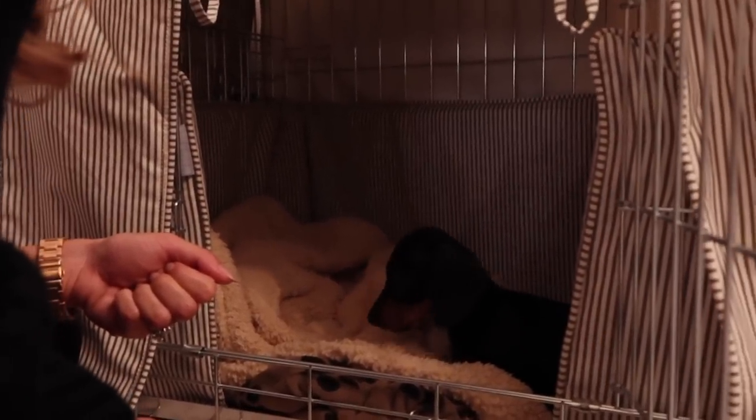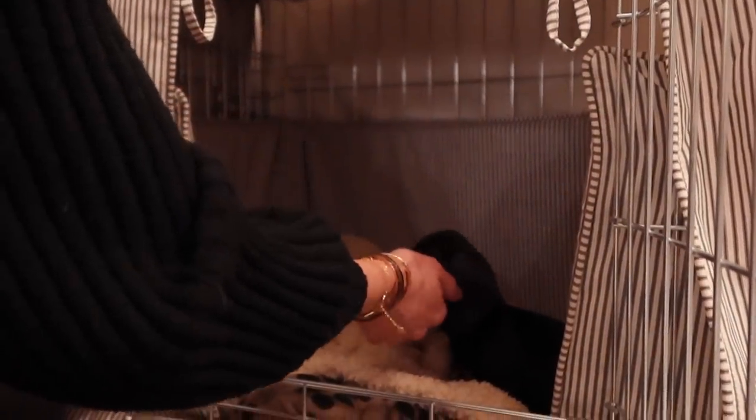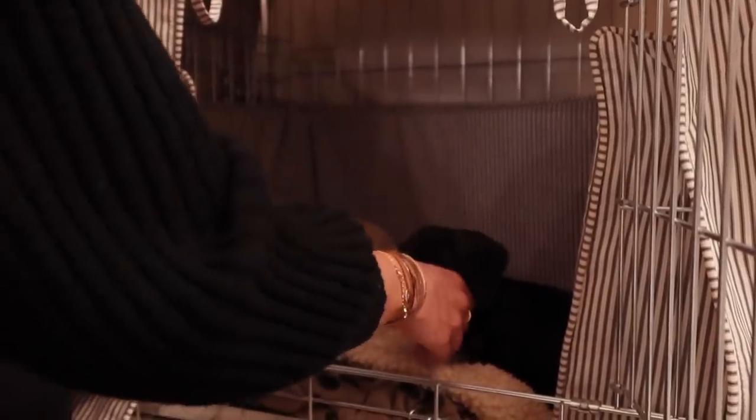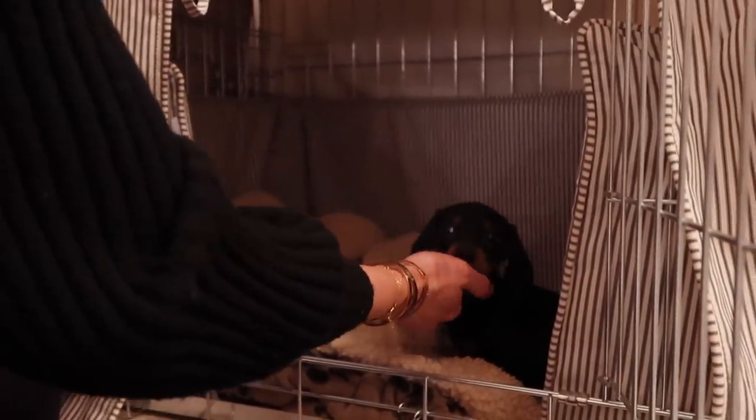This is teaching him to wait. Yeah, it's teaching him to take what's given to him and not take something. But also feeding him in his crate makes him feel safer in here.